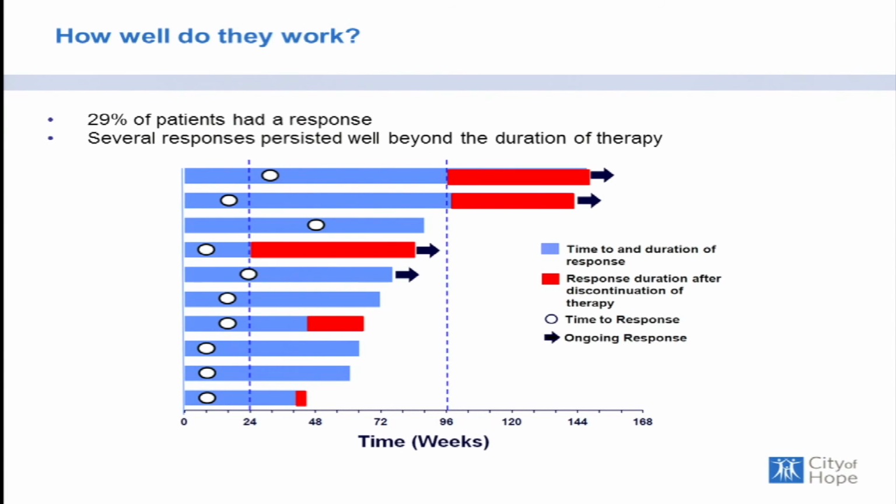What I think is also pretty interesting is we're seeing that same phenomenon of the durable response evolve. So we see that amongst these patients, we had 30% who generated a response, many where the response is very long-term. You see here 96 weeks on the x-axis, so fairly long responses. One thing that also is pretty bewildering to us in the clinical community is that we're actually seeing responses that last well beyond the administration of the drug.